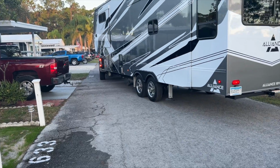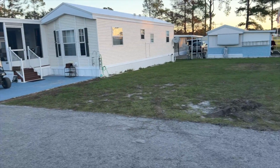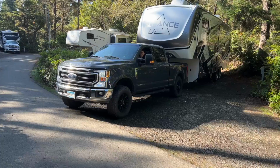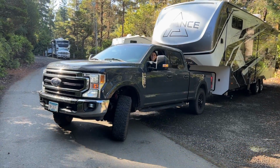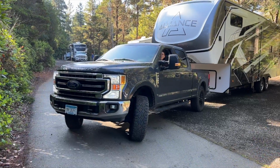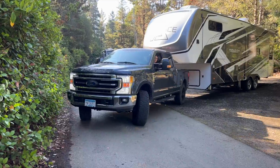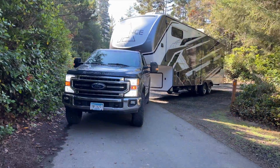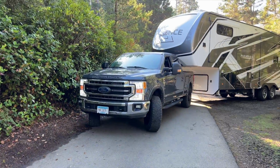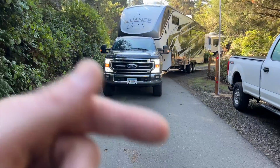A lot of these parks are smaller, older, with tighter turns, and so the larger your setup is, the harder it is to get in these RV parks and actually maneuver around or even park at times. Yeah, that can be really difficult. And again, that's why we wanted this smaller 33-foot fifth wheel, to still be a large fifth wheel but relatively short, much easier to park than a 46-foot rig. Yeah, and there have been several spots where we've looked at each other and said, oh man, if we were 2 feet larger, we wouldn't fit here.